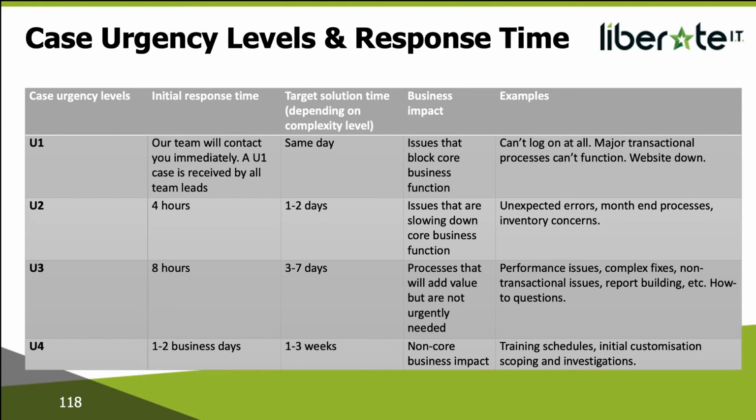A U2 is anything that is really causing your business to slow down. We always aim to get back to you within 4 hours. We're pretty proud of the fact that we're consistent at that, and we are able to do it well within the 4 hours. 8 hours is the U3 time frame. So anything that is a nice to have, like that example I gave around adding an extra field into a saved search, we'll typically get back to you, and prioritize the more urgent things in the short term. Anything else you might have a question on, such as training schedules, typically goes from the support desk through to me, and they give me a 24-hour turnaround time to get those across to you.